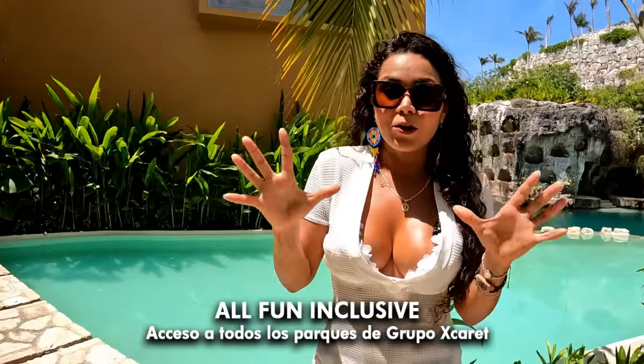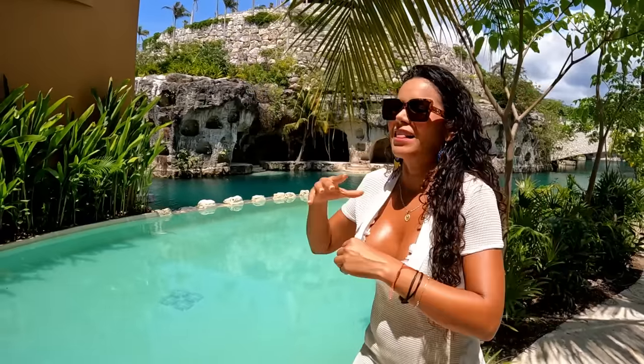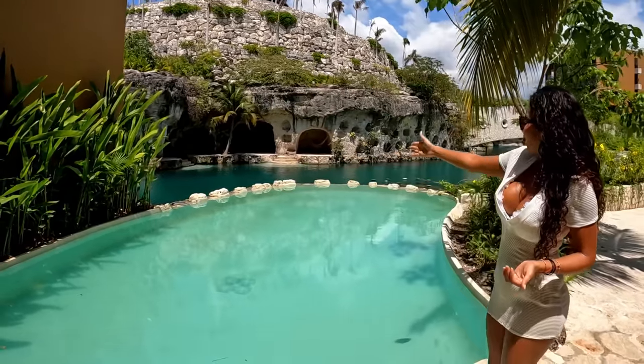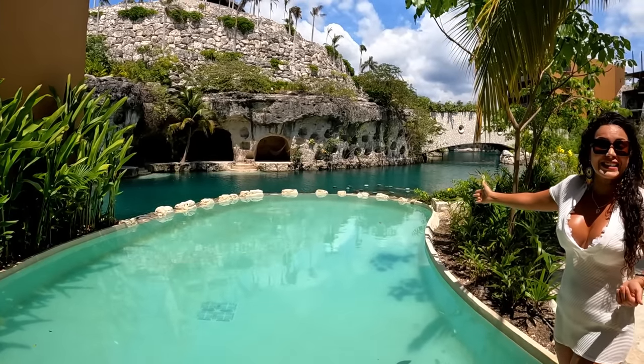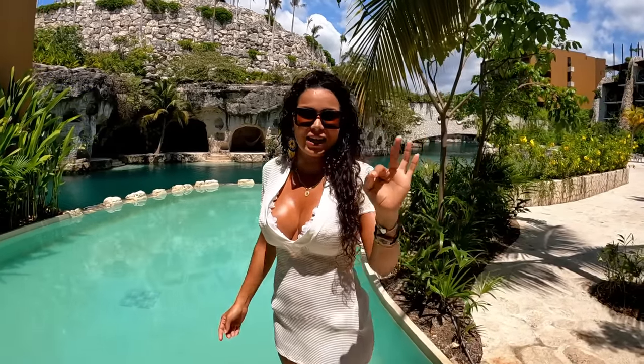Isn't that amazing? And well, family, see this little pool that we are coming to? And now I want to show you the house where I am staying, which is the Casa de los Artistas. Because my room is right next door, do you want to come and see it? Come on.